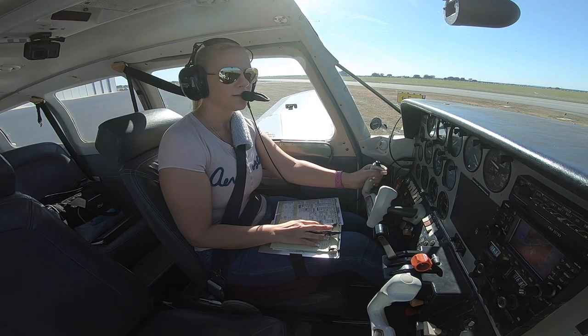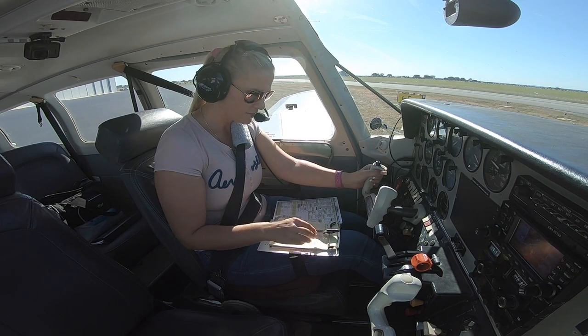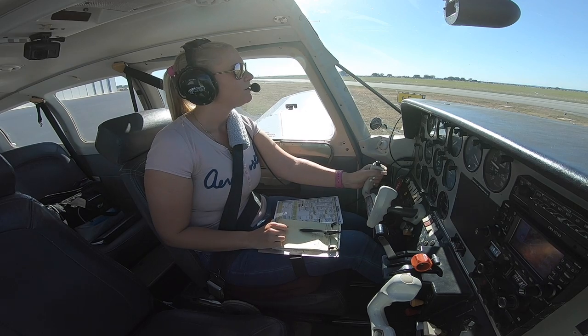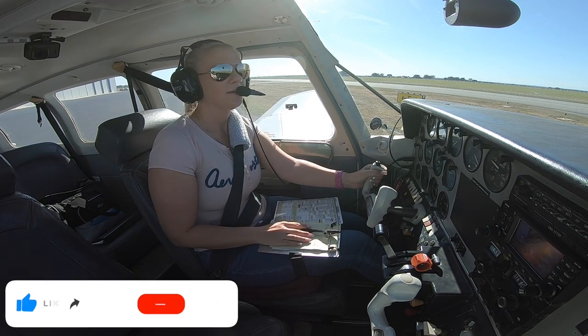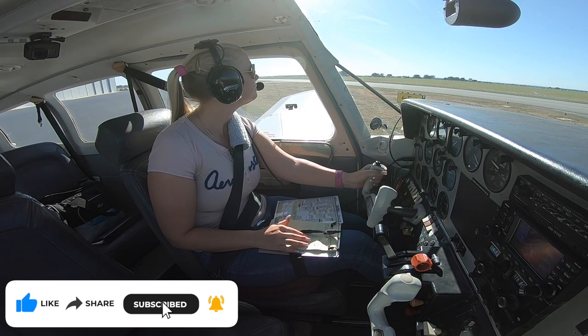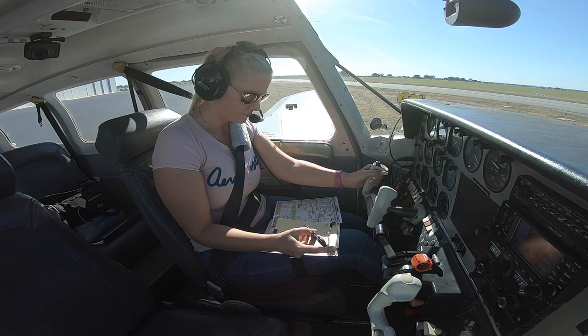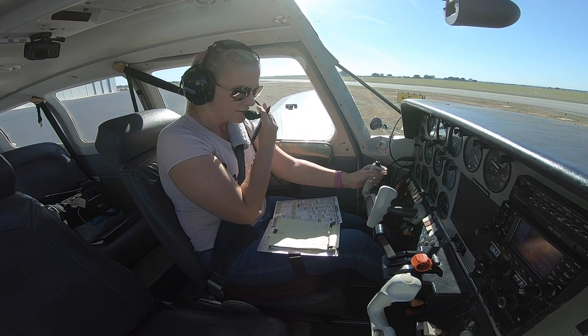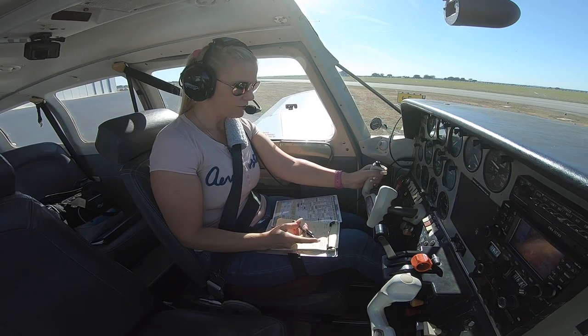New Braunfels Ground, Sundowner 6633 Foxtrot at Canyon Aviation with information Juliet, ready to taxi for my first solo with two touch and goes and a full stop. Sundowner 6633 Foxtrot, New Braunfels Ground, roger. Taxi via Foxtrot, hold short of 13 at Foxtrot. Sundowner 6633 Foxtrot, taxi via Foxtrot, hold short of 13 at Foxtrot.